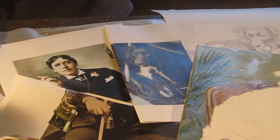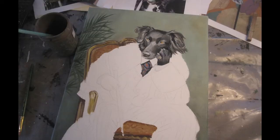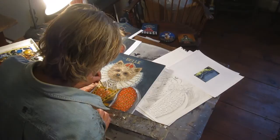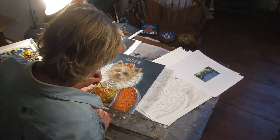Most of my clients and their pets, I never meet them. And sometimes I've never even spoken with my clients, but we email back and forth, and I get pictures, I get descriptions, and it's a creative process. It's a flurry of emails where we're talking about colors and little special features that are inside the painting. I send a lot of historical portraits for people to choose from.